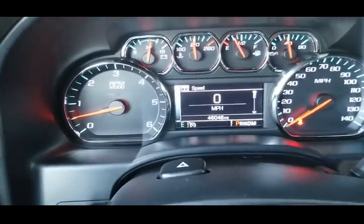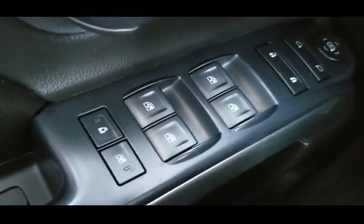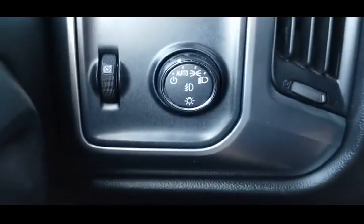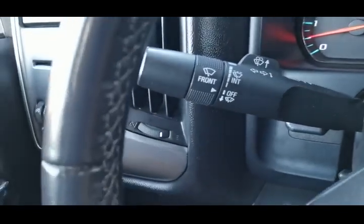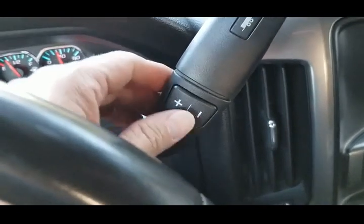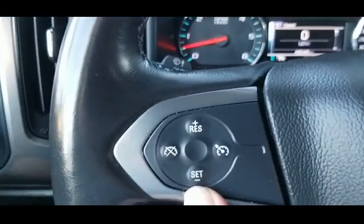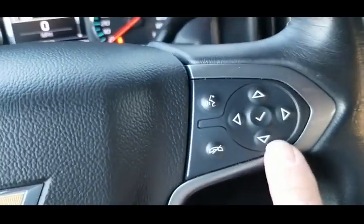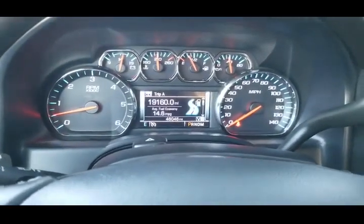Let's take a look at some of the features on this vehicle. We got power windows, power mirrors, power locks, automatic lights with fog lights in the front. Nice feature. Intermittent wipers that you can set up there. It's got a tow button here, and it also's got a shifter, so you can manually shift it if you wanted to, if you got to tow something or whatever. Cruise control on the steering wheel. Then it's got an information center. You can go through the menus here, which is pretty cool.